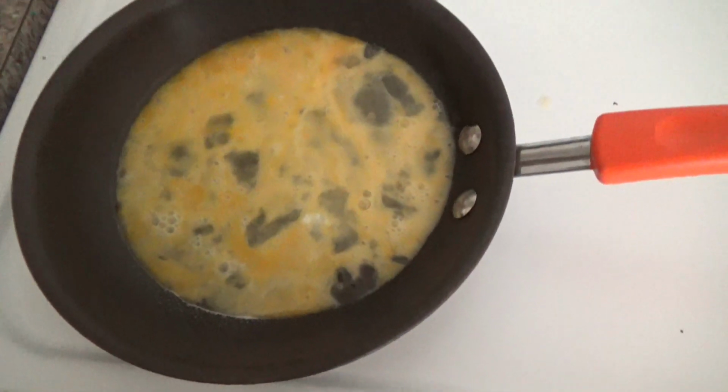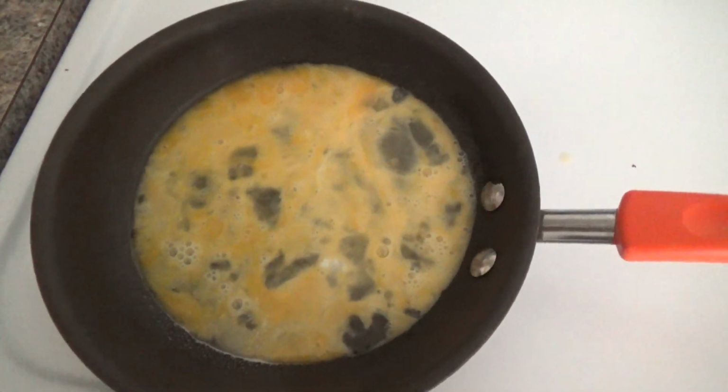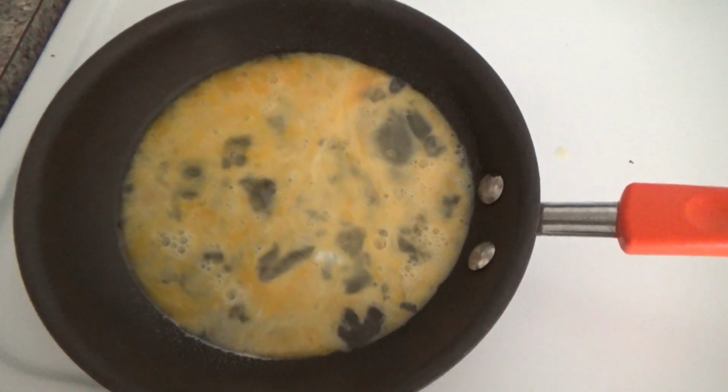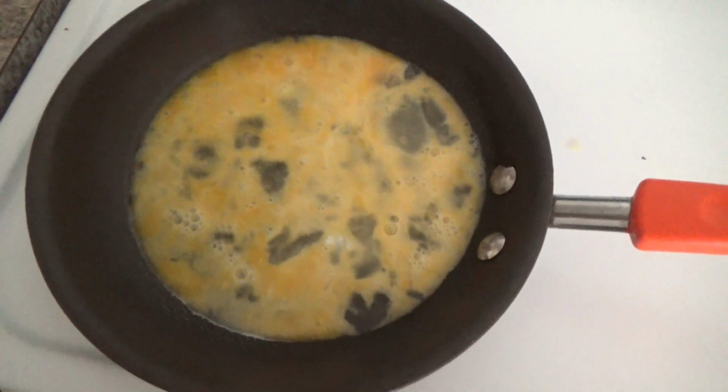It is about 8 a.m. I am fixing AJ's breakfast. Today he's going to get some scrambled eggs, some smoked sausage without the skin. Can you hear that he's hungry? And some strawberries. So I'm going to get everything ready and get him eating.